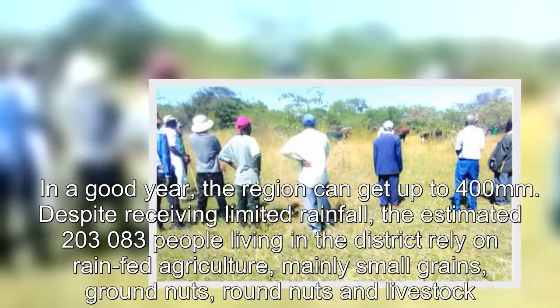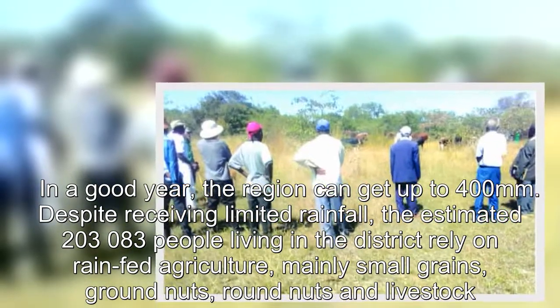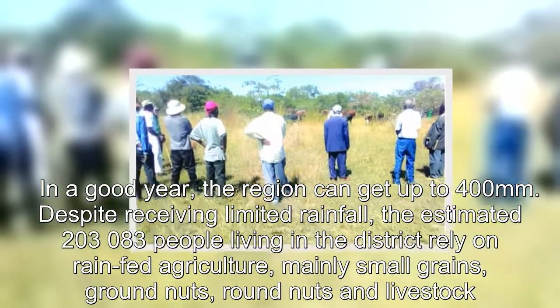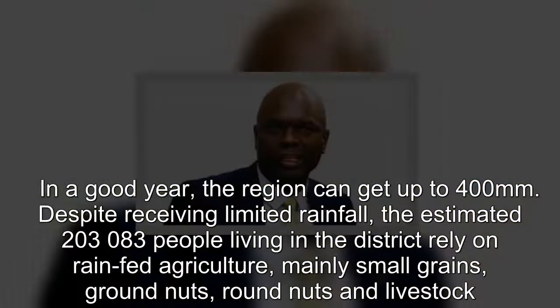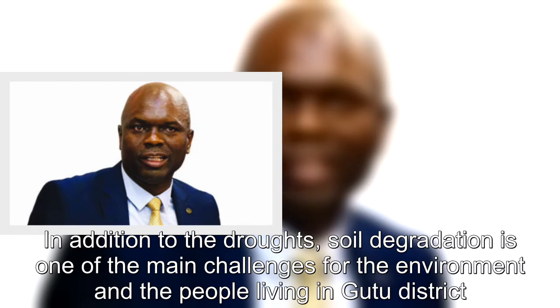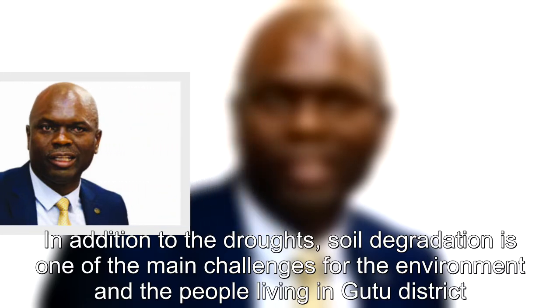Despite receiving limited rainfall, the estimated 203,083 people living in the district rely on rain-fed agriculture, mainly small grains, groundnuts, round nuts and livestock. In addition to the droughts, soil degradation is one of the main challenges for the environment and the people living in Gudu district.